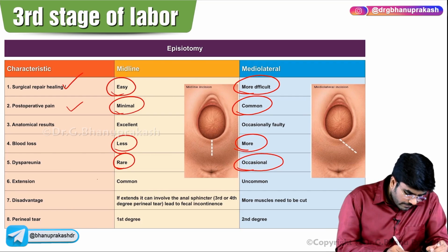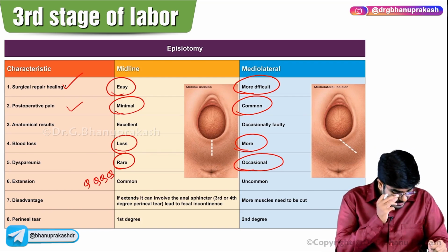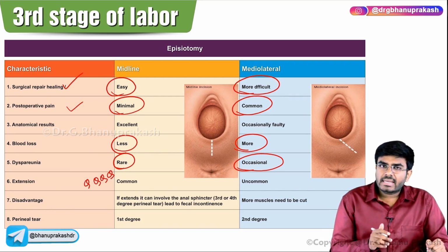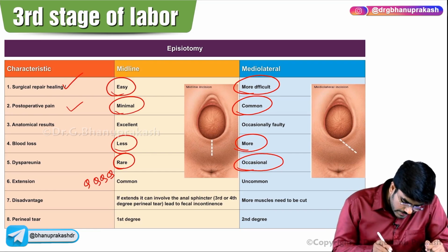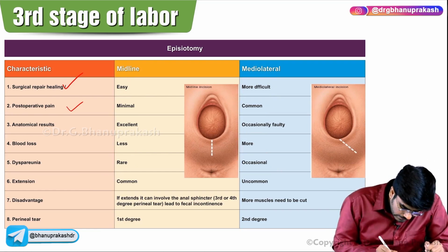Extension, guys, this is a very important MCQ. Just for this one MCQ, I am discussing the entire topic of episiotomy. Guys, extension. What exactly do I mean by extension? Please concentrate here. I have given a surgical incision in a midline.